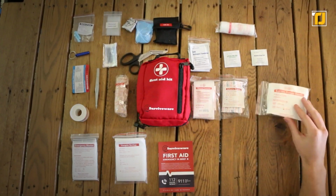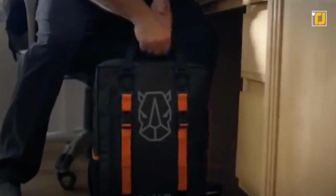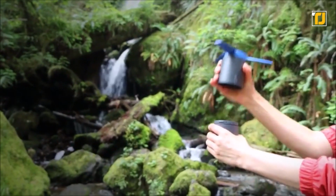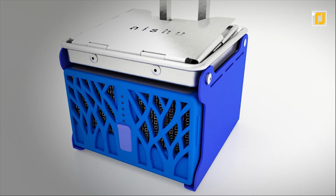From a super important mini first aid kit to a whole backpack with all the essentials needed to survive for days till help arrives, and even power generators that turn water and heat into electricity. We have something for every situation.